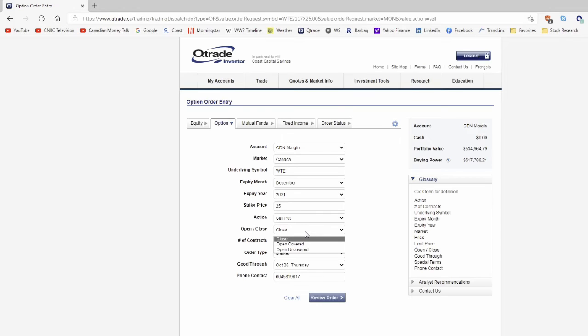So that's what the close is. That's not what I'm trying to do. I'm going to be doing open uncovered, meaning I don't have the stock, so I just have cash. So I'm going to do that. Number of contracts. Really, everything for options is in the numbers of shares, except when it mentions contract, which is in hundreds. So all the information previously, the 55 cents bid and the ask 75 cents, that's all per share. But here the number of contracts is in hundreds.